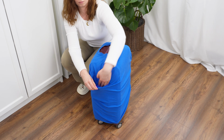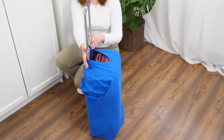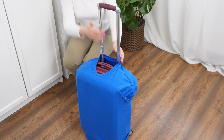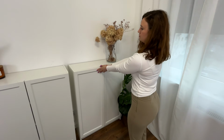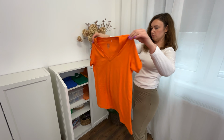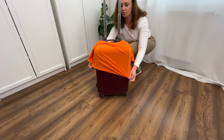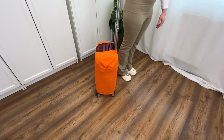This DIY cover not only protects your suitcase from damage, but also makes it easier to spot on the baggage carousel. If you pick a bright or patterned t-shirt, your luggage will instantly stand out among the rest. A simple, cheap, and effective trick worth trying before your next trip.